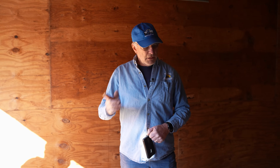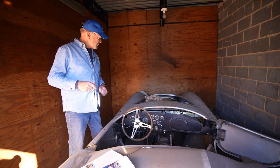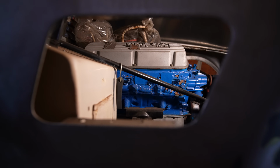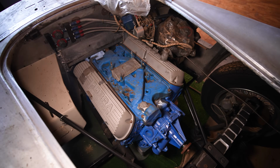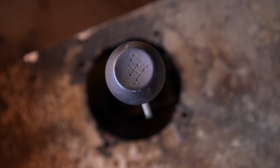We've got about, 1, 2, 3, 4, maybe four more spots to find serial numbers. The engine looks like it's a Hypo 289, at least the heads are at this point. The intake manifold's not, so we'll check the bottom end. We know that the transmission is a correct one, and we can check the serial number for that later.